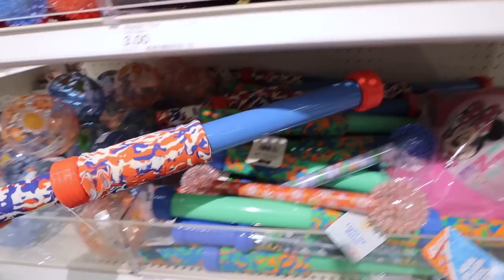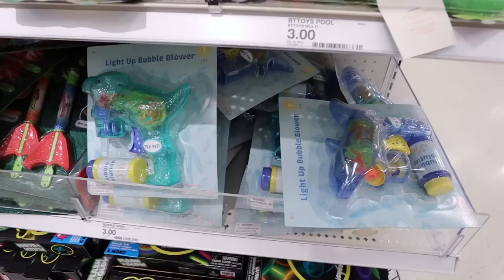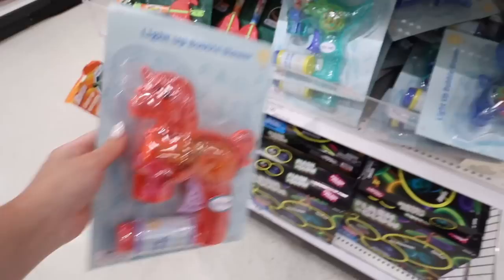And then down here they have these pool blasters. So these will shoot like a stream of water. These are $3. These come in a ton of different colors. We have a community pool, but I don't think they would allow stuff like that, but those are fun. They also have these light up bubble blowers. These are $3. They have this really fun pink unicorn. So it's like a bubble wand. They have a shark. They also have a dinosaur. So a ton of different really fun shapes.